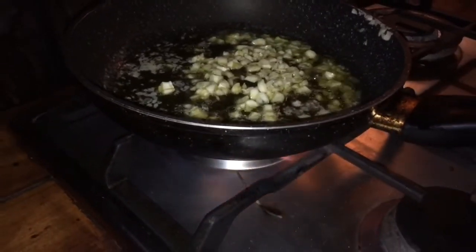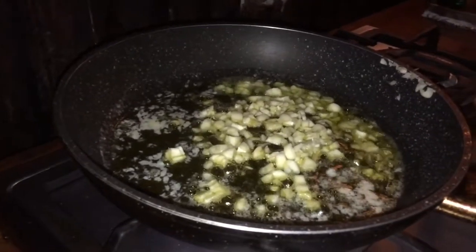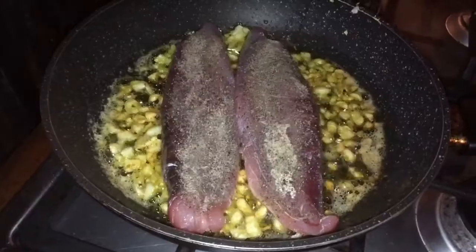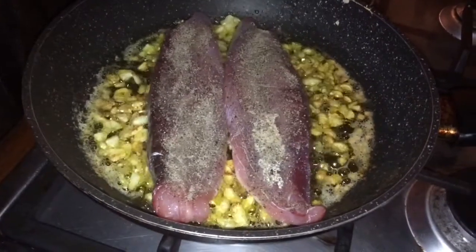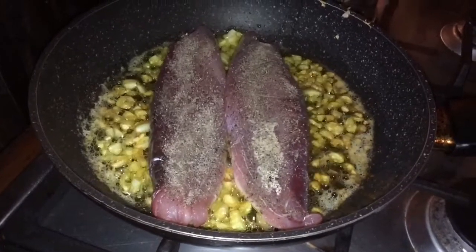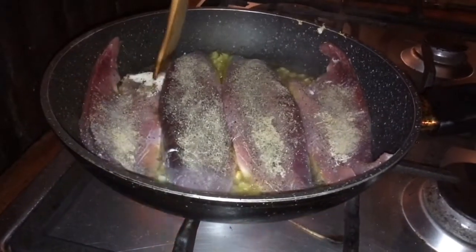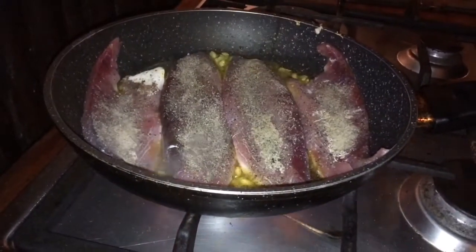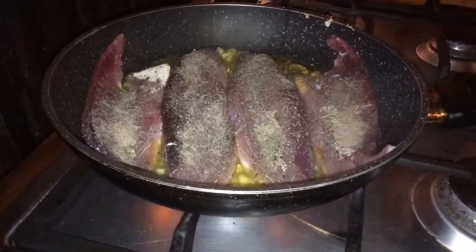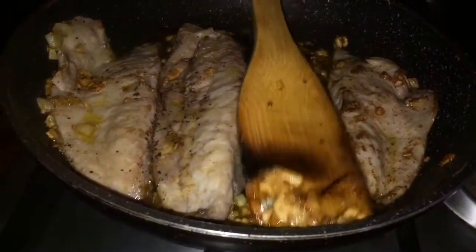So we just cut up some garlic here, put that in the pan with some butter, melted the butter, heated up the garlic. Then we're just gonna put the fillets on, cook it up, and hopefully it'll be good. So we just sprinkled some salt and pepper on top of the fillets to add a little bit of extra flavor. We actually got a lot of meat out of this fish, which is pretty good. Good. Yeah. Put a little of this on it.